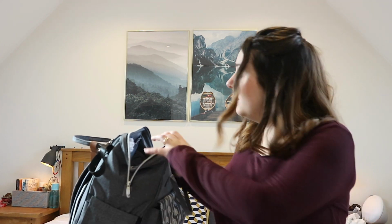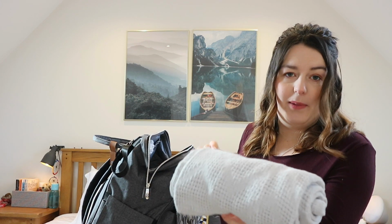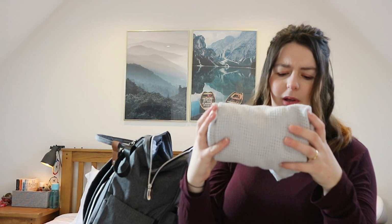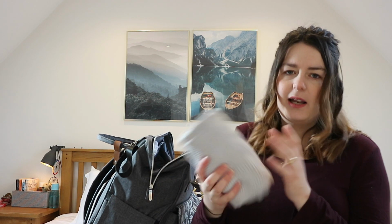Oh, I'm gonna have to repack all this afterwards now, I've just realised. Okay, so then you're on to the next level. So this level, I've got a blanket, just a plain grey one. I think this was from George at Asda, I believe this one. Just a plain, I think they're called cellular blanket.